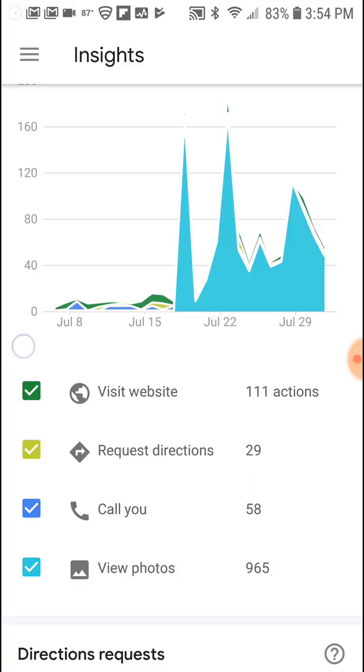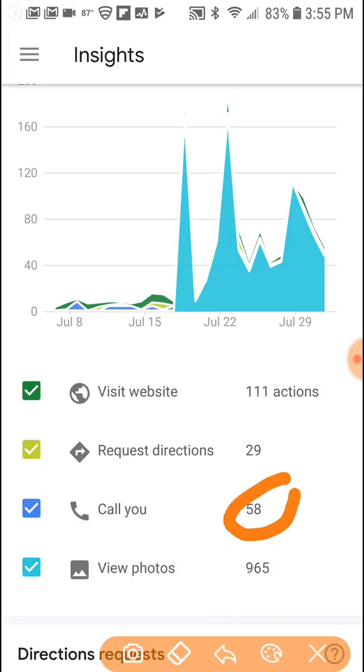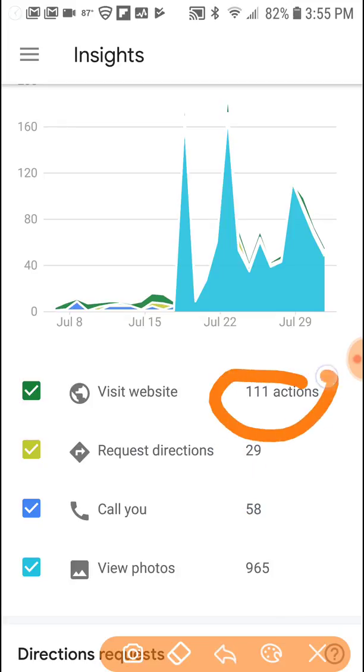To cement that point, a month ago I added a bunch of images from my photo shoot when I was on location before we moved out here. Almost 1,000 people have looked at those images. From those 1,000 people, almost 60 called. You got 30 people wanting to check out the shop. You got over 100 people wanting to look at the website. I think that's pretty good, but the cool part is we can do better.